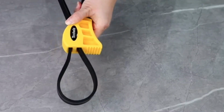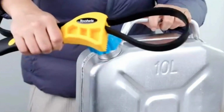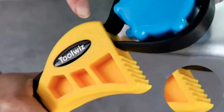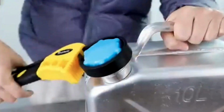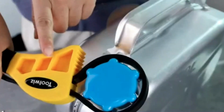It won't scratch surfaces and gives you a solid hold, even if your hands aren't super strong. You can adjust it to fit different sizes, and the handle makes turning stuff much easier. It's great for opening stuck jars, fixing plumbing, or working on your car. Simple, gentle, and super useful for jobs where regular tools might slip or do damage.